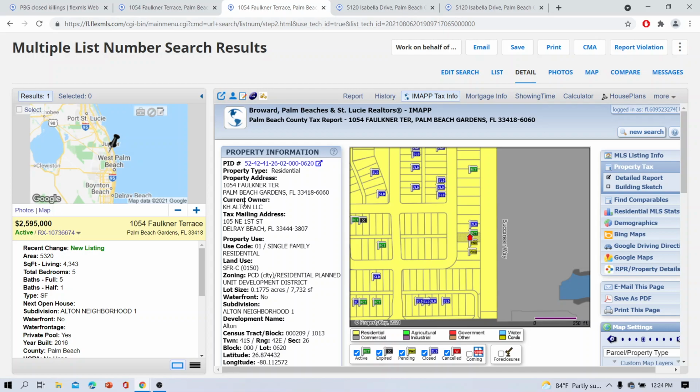The owner is the LLC of Alton. Strange, huh? So the person who bought it was Alton itself. Are they trying to drive their prices up by getting higher comps, by paying $1 million more 2 months later? That's what this tells me.